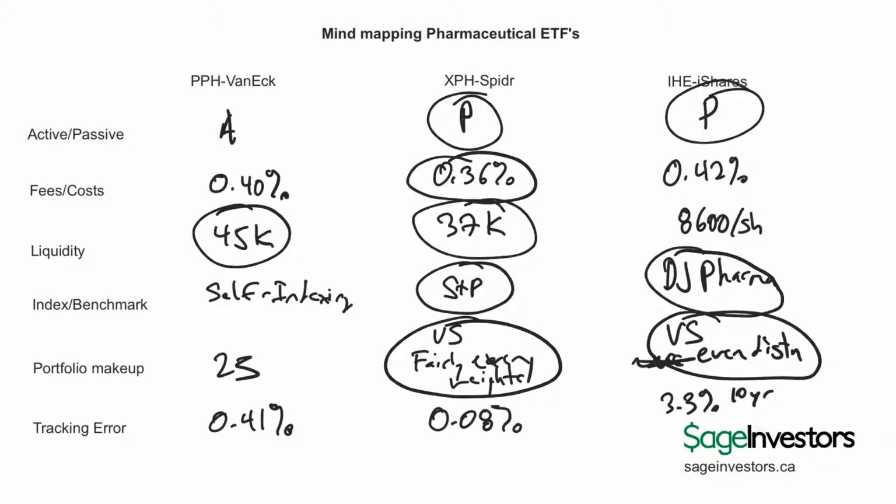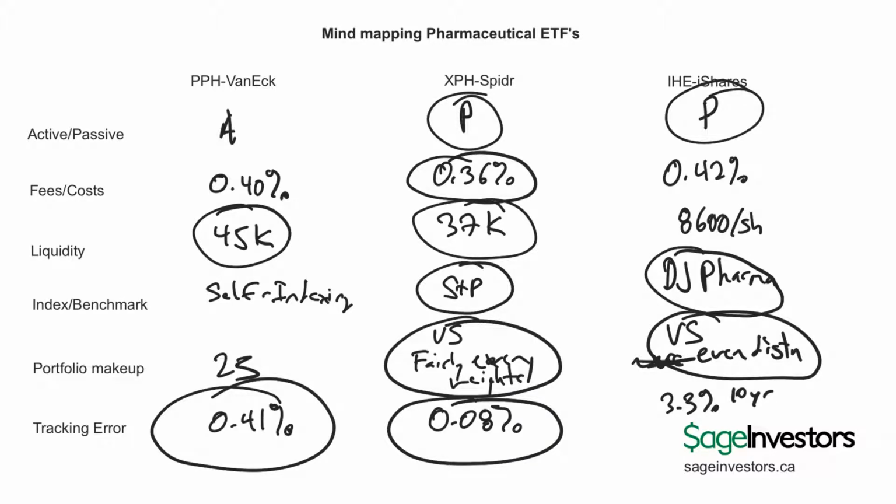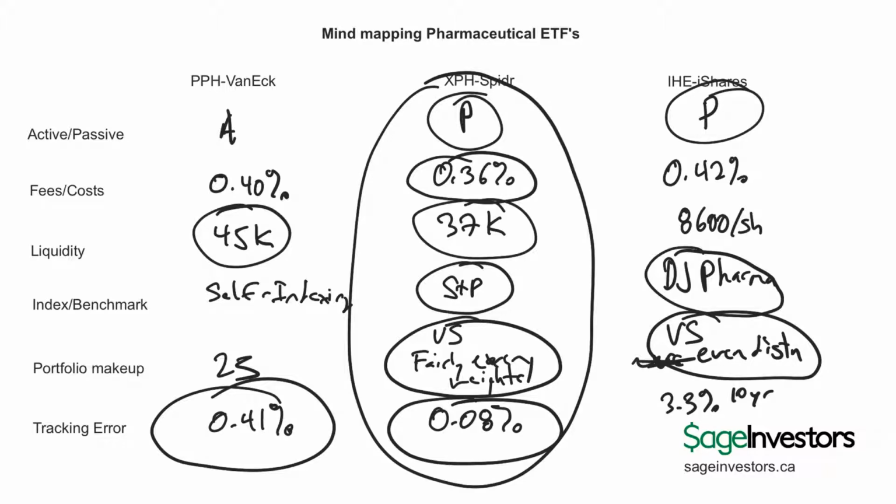And then finally, the last element I'm looking at is tracking error. The Spyder, again, is very low in terms of its tracking error, and the Van Eck is pretty solid also on that. So when I look at all these elements together, it looks pretty clear that if I was going to consider an ETF right now, it would probably be the Spyder. That seems to be the one. Passively managed, low cost, reasonable liquidity, tracking a third-party index, broad distribution in the portfolio, and it has a low tracking error, so it earns whatever the benchmark rate of return is in the marketplace. It tracks closely alongside that. When I put those elements together, this seems to be the winner.